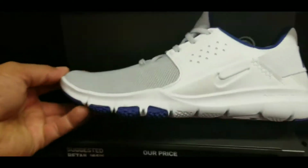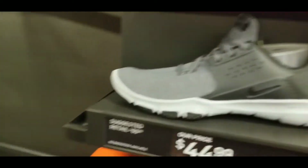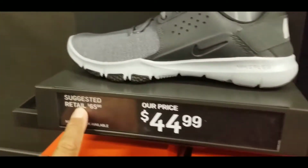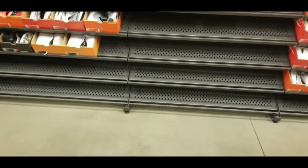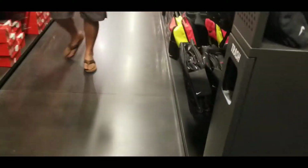Look at this. Not bad, $44.99. But the ingredients are more expensive right now. Not a bad deal, too. Nike Flex. Retail $65, our price is $44.99. Not a bad deal, huh? Is it good for basketball shoes or what? Basketball shoes right here.